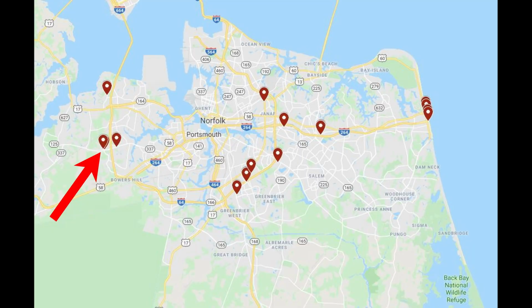Now if you're going to be in the Western Branch Suffolk area on the far western side of Chesapeake, there are a couple places. Chesapeake Square is one area I'd target, and some places in and around that area that are best for easy access to the interstates and easy access to a lot of neighborhoods in that area, as well as Portsmouth and Suffolk.